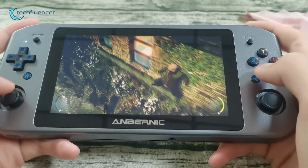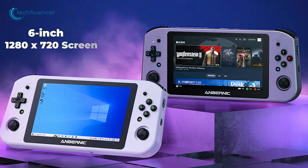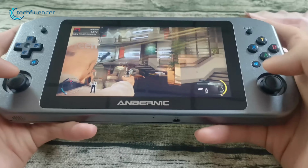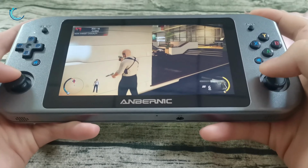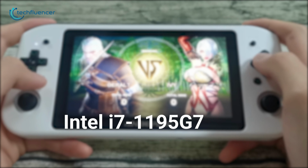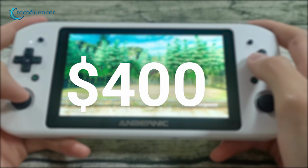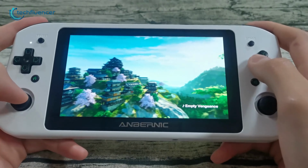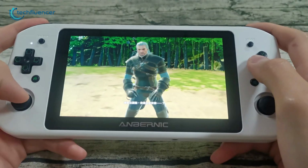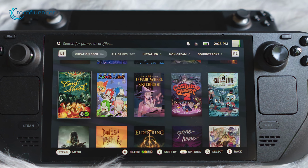Anbernic's Win 600 is another Windows handheld with a 6-inch display, 1280 by 720 OLED screen. Lower spec models with weaker Intel chips start around $300, while the top end has an Intel i7-1195G7 for just under $400. This provides flexible Windows gaming and emulation on the go. However, the build quality and polish fall short of the Steam Deck.